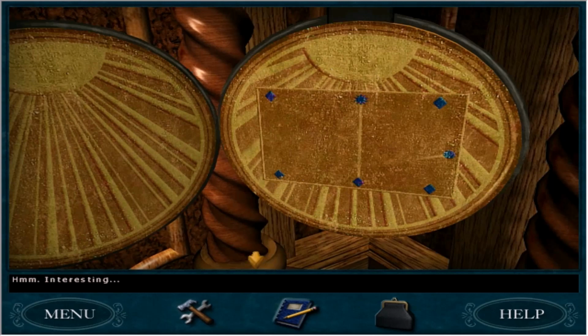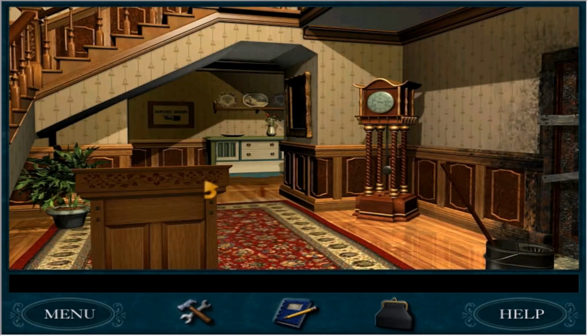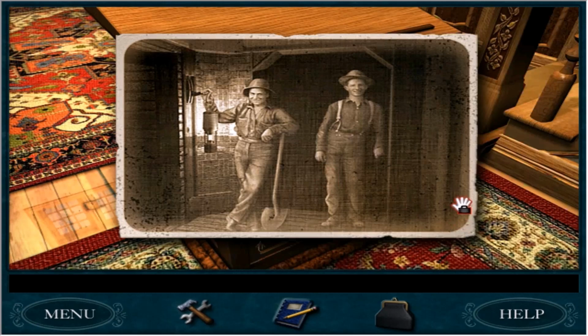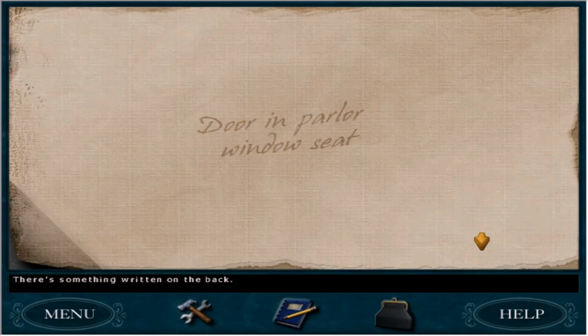Done. Interesting. I'll bet those are the two brothers that built the inn and Josiah's house. Looks like there might be some kind of tunnel around here. There's something written on the back.